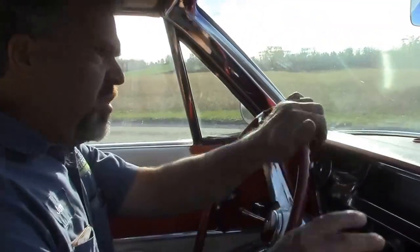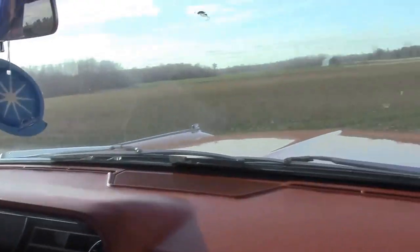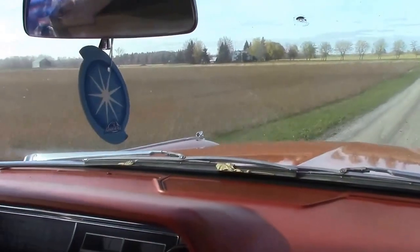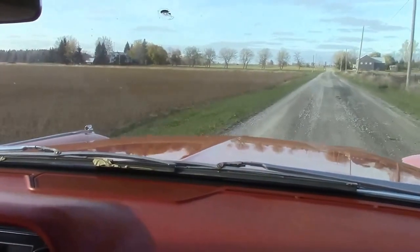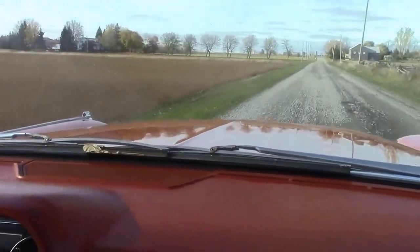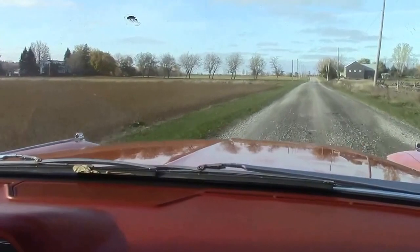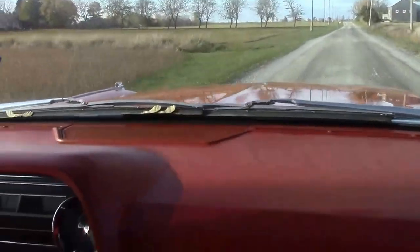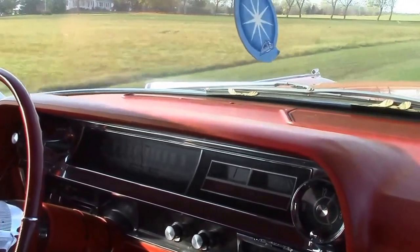Now we'll pan this way, Julie, to show the road, because we're out in the country and this is a bumpy gravel road. But the ride of a Cadillac, you can see all the ripples and potholes, and it rides quite nicely. We'll give it a little more. So there's 50 miles an hour.